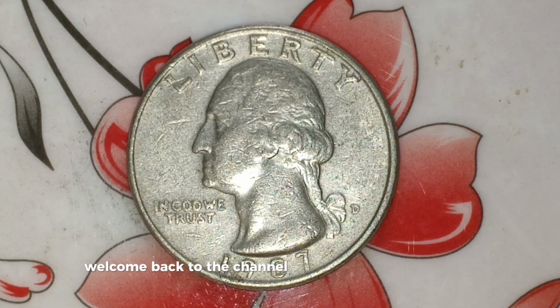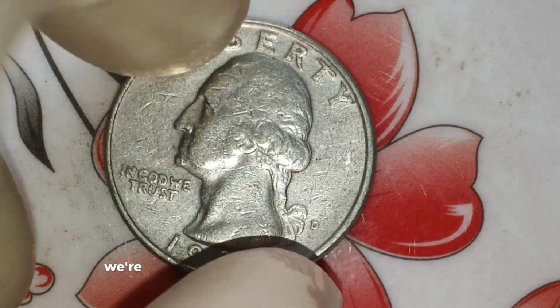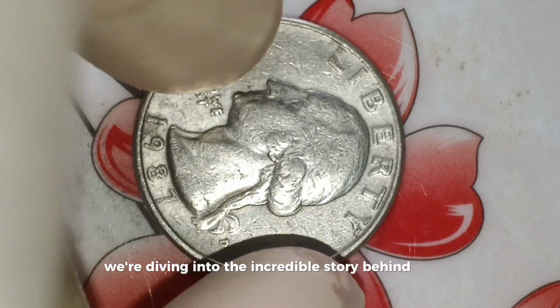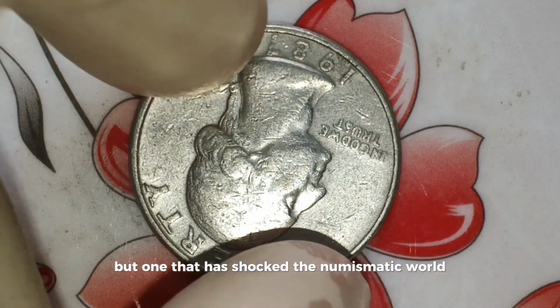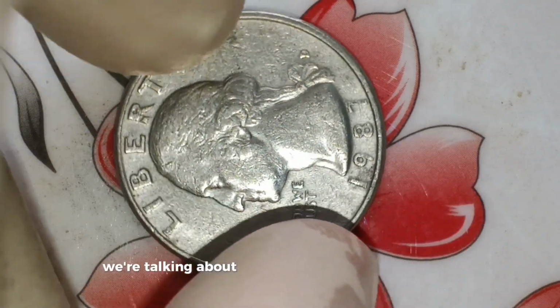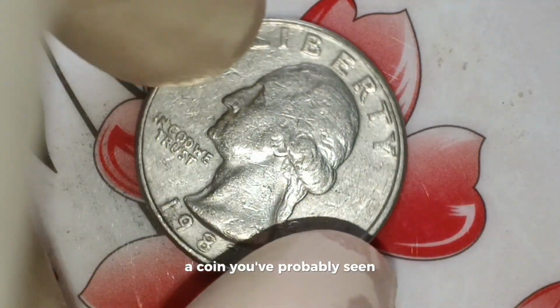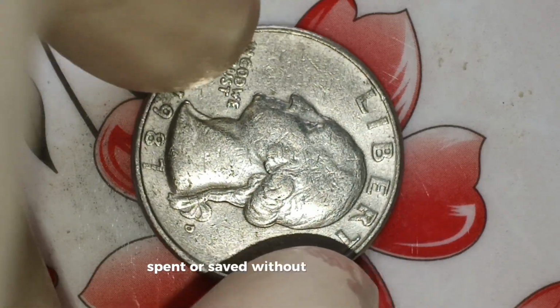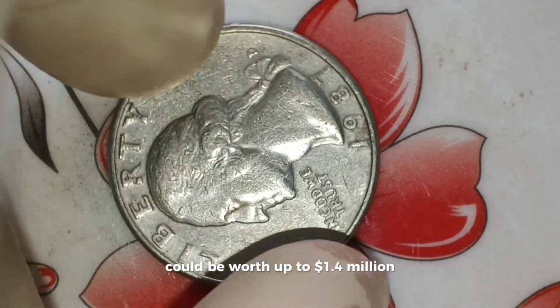Welcome back to the channel that unlocks the mysteries and hidden fortunes of everyday coins. Today, we're diving into the incredible story behind a coin that many people overlook, but one that has shocked the numismatic world with its value. We're talking about the 1987 D Washington quarter, a coin you've probably seen, spent, or saved without ever imagining that one rare version of it could be worth up to $1.4 million.